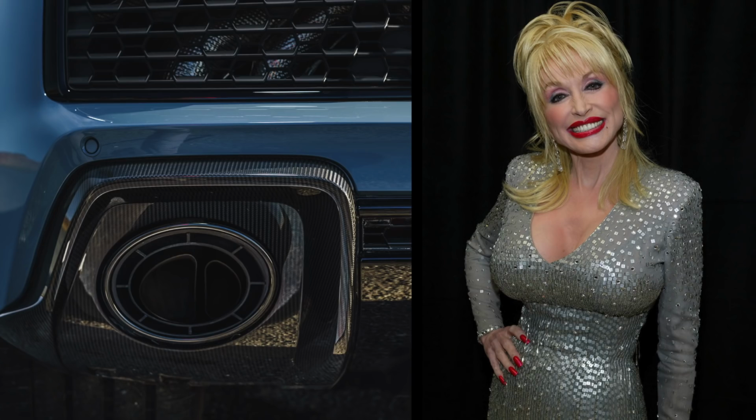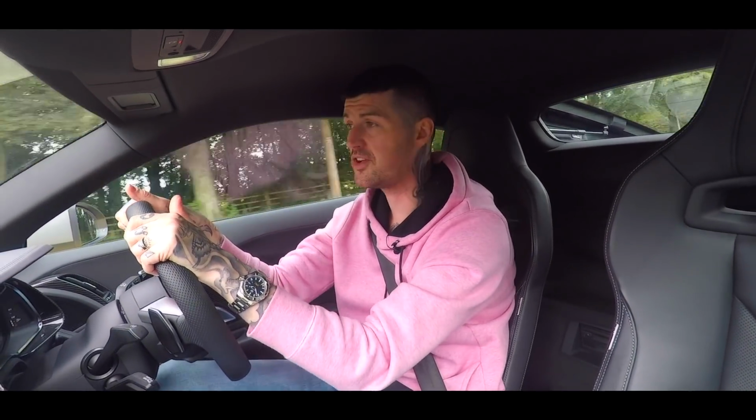Kind of like Dolly Parton stuffing a couple of grapefruits into her shirt. Arguably, it doesn't make things any better or worse, and I think in some ways I prefer the rear end.